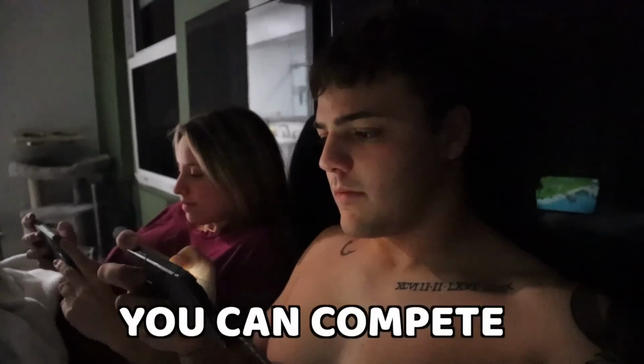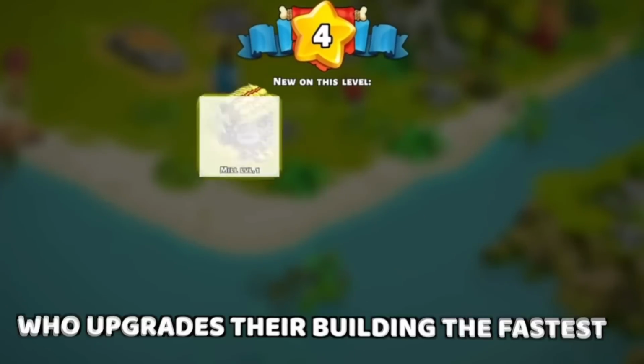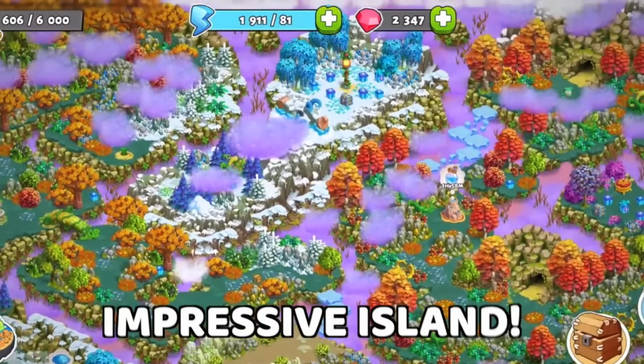If you are a couple, you can compete with your partner over who reaches the next level first, who upgrades their building the fastest, and who has the most impressive island. Each person has their own strategy to level up and have the perfect island. Which one of you watching is the best Family Island player? That's my question. One of the most exciting things is becoming #1 on the leaderboard.